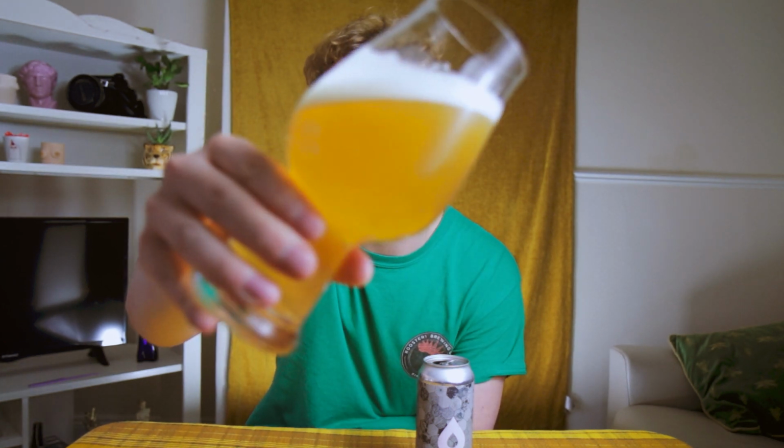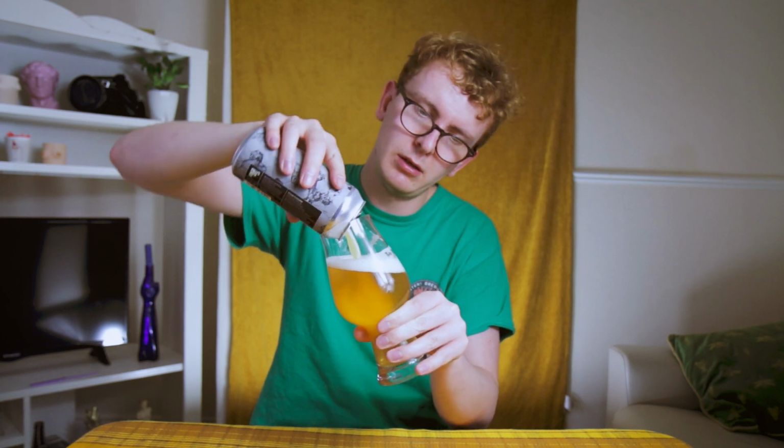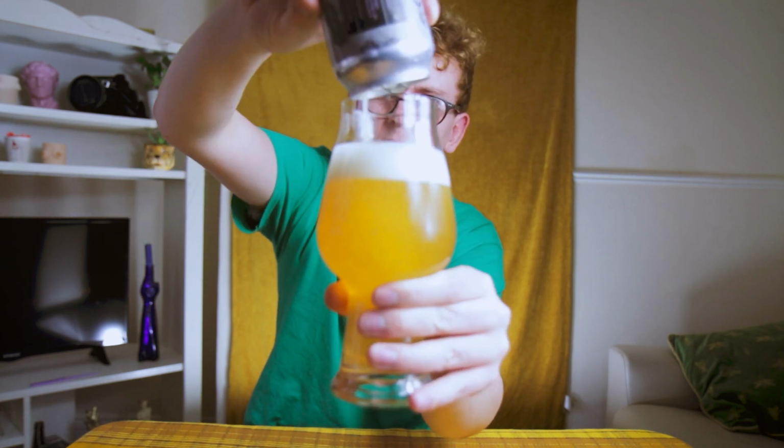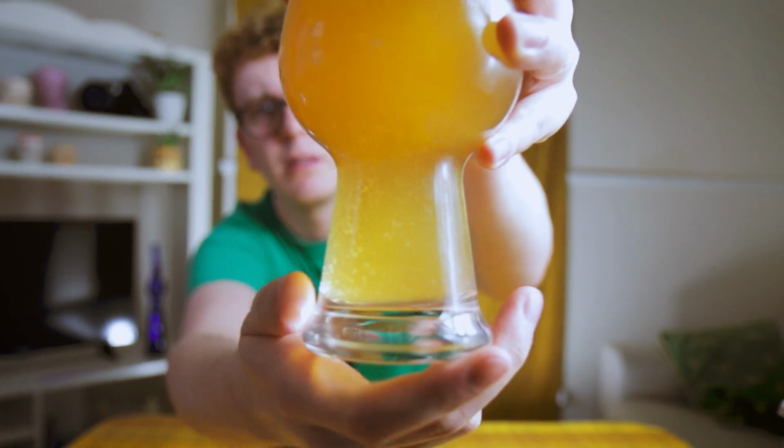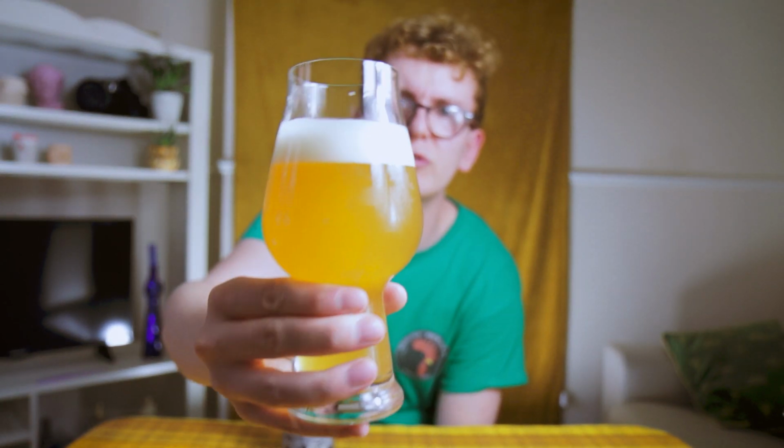Still see that carbonation going quite well. Check the bottom around, see if you get any more sediment in it. There's always a chance. Oh yeah, some sediment just there, kind of making its way down. Hard to see really. But yeah, that's definitely made it look a lot thicker. It's much hazier now.